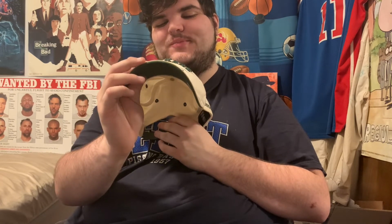Next here I have the Green Bay Packers. I have some family out in Wisconsin, so this hat definitely means a lot to me. You know, being a Packers fan. Definitely think I like the Chargers more, but if I had to pick a second team, it would be the Packers. I also want to get a hat with the big G, green, yellow. But yeah, got the Packers. Nice.